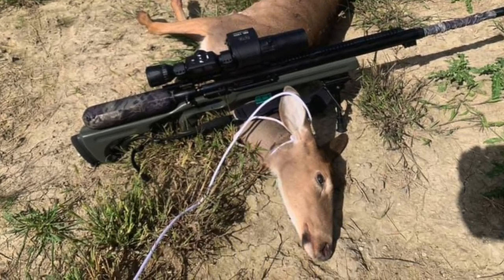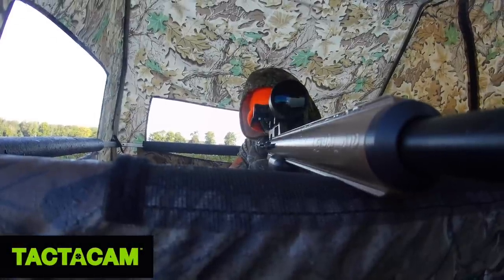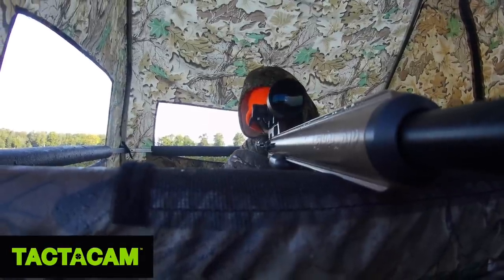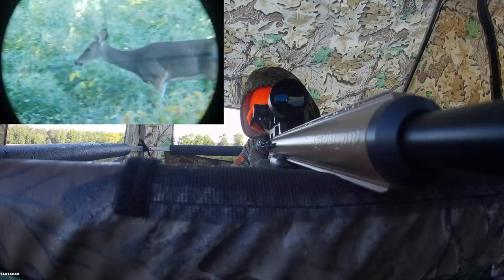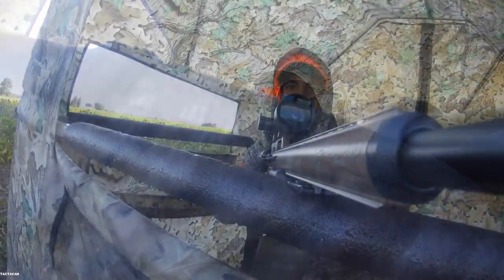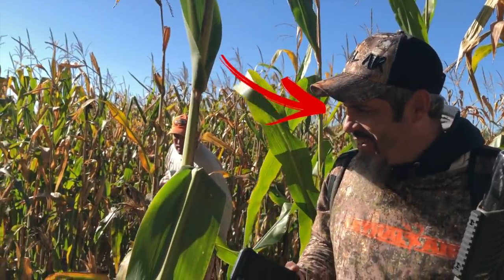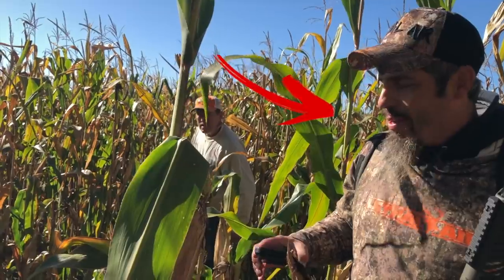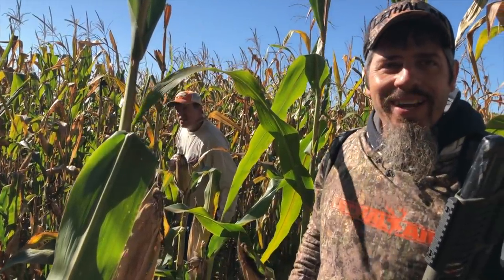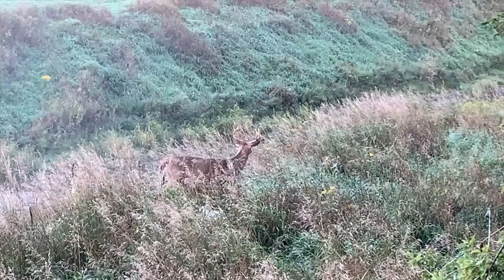Congratulations, Tim. So next up is Caleb Simon overlooking the bean field in a pop-up tent. So check this out. This guy right here is literally the bearded buck magnet from Virginia. He comes up here to Michigan to go deer hunting and sees more bucks in one morning than I saw in the last 2 years.